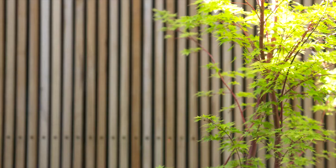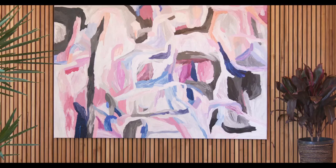We had to marry contemporary design, thermal performance, heritage, and a very complex build on quite a restrained site because it's not a wide site. So we had to get all of those things together. It was a very dynamic project.